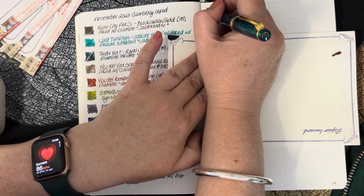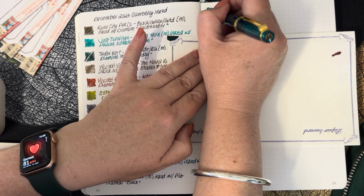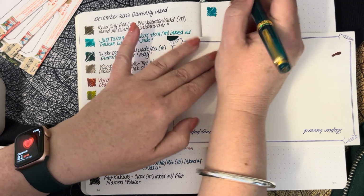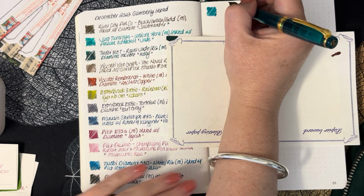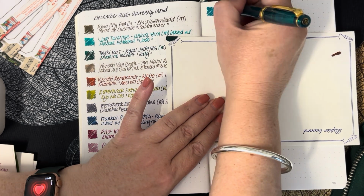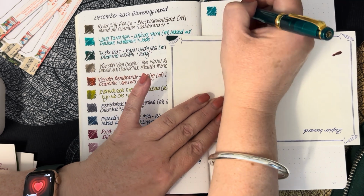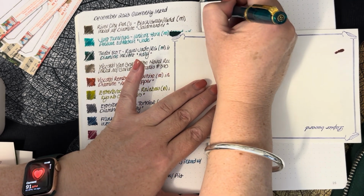So as you can see, a lot of these are carryovers from last month. But last month I did have 33 pens inked up, so that is quite a lot. So it's almost impossible to write 33 pens dry. But I just love having the variety of different pens and inks to sort of pull from each day.